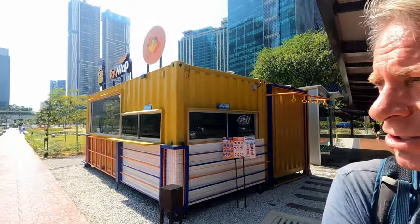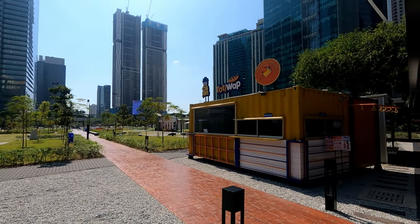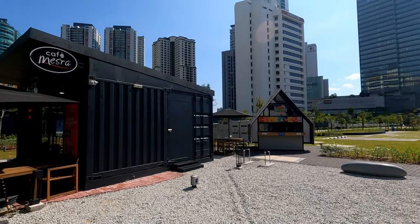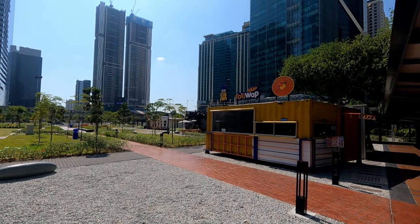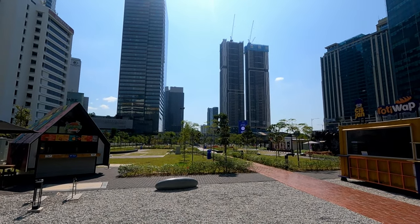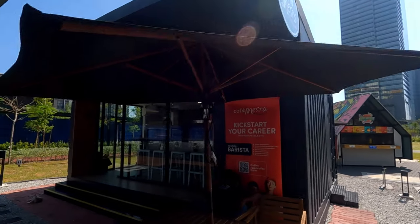Interesting little park here. Check that out. Park, and then all kinds of Dunkin' Donuts over there. None of these are open again because it's Ramadan. A lot of places tend to be closed now during the day because of Ramadan, but yeah, little park. Looks like a new park. The trees aren't fully grown yet, but when they're grown, I guess you'll get a lot of nice shade in there. Coffee shop is open.